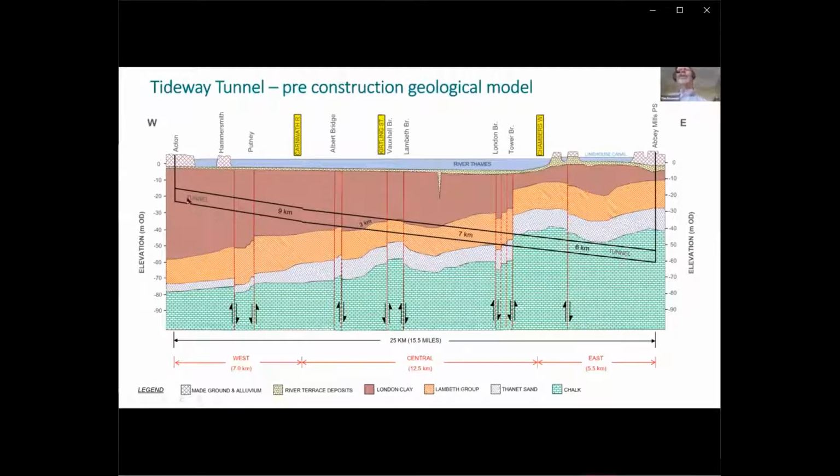And from this we can see that the tunnel has been constructed in 9 kilometres of London clay over in the west. In the central, we've got about 7 kilometres of tunnel in the Lambeth group deposits, and then a smaller 3 kilometre section in mixed London clay and Lambeth group. And then over in the east, tunnelling or underground construction is entirely within the chalk.